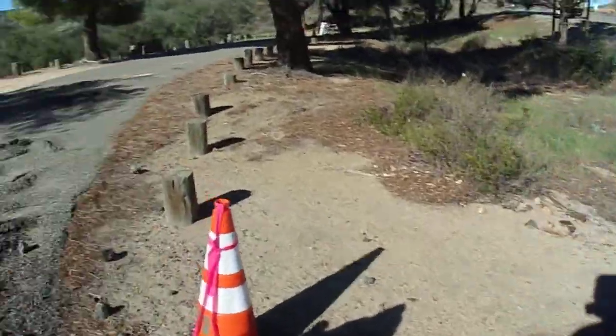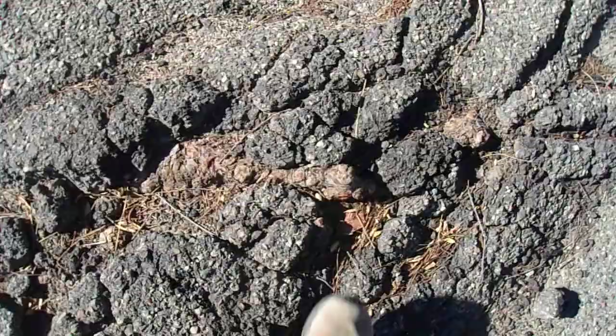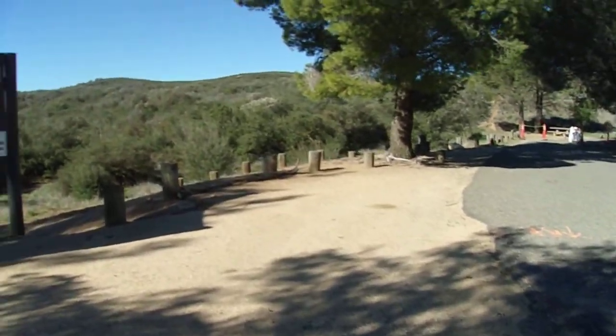I'm actually at the trailhead now. So this is the Morgan trailhead. This road's getting ripped up by these tree roots. Oh well, it's nature. So, we got the trail.